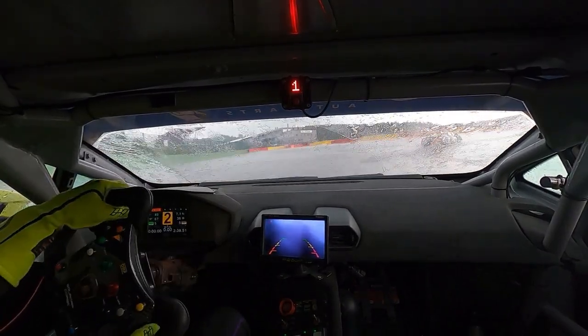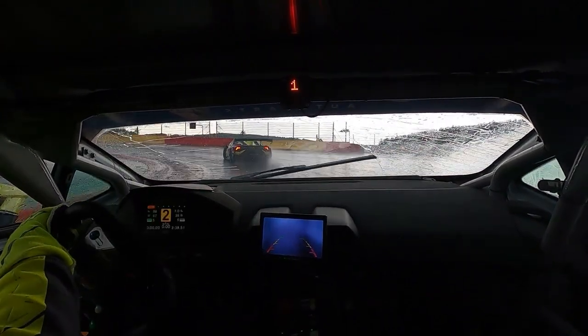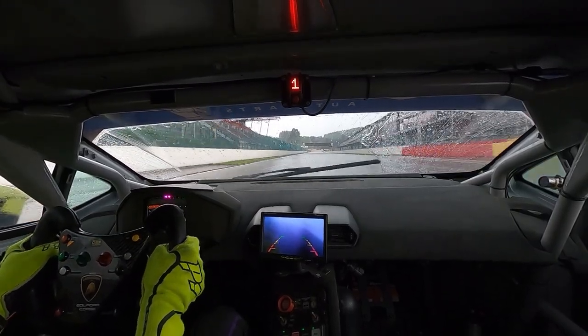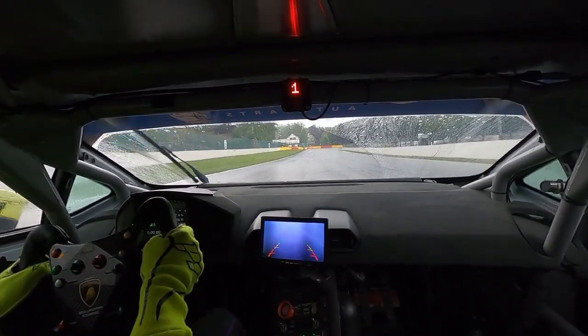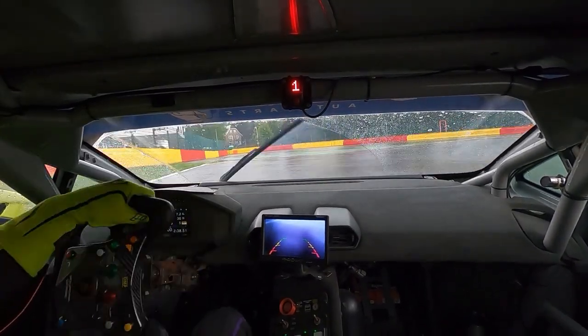And then we arrive at the bus stop chicane again to start the second lap. Obviously with these conditions, no really fast laps will be done, but let's just try and get some experience from this. As you can see, a lot of standing water, a lot of steering wheel movement. That's not me, but that's just the car that's aquaplaning a bit.